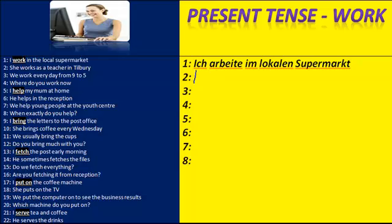Number 2. She works as a teacher in Tilbury. So, she works. Sie arbeitet. Okay, so notice the ending here. Just add on the T, in this particular case with arbeiten. As a teacher, als, okay, Lehrerin. So female teacher, Lehrerin in Tilbury.